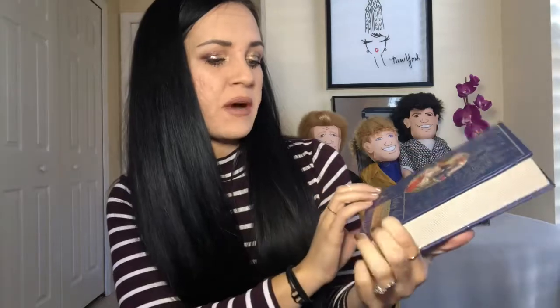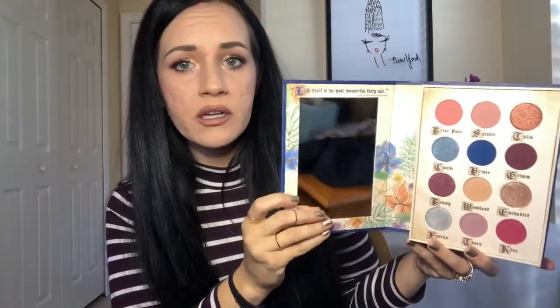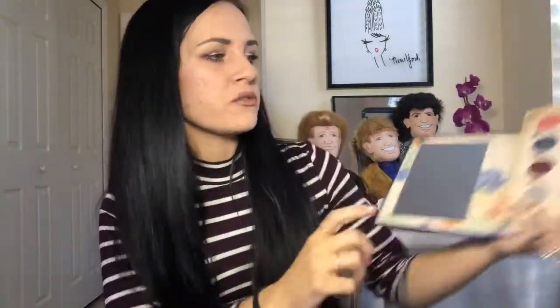The makeup that I am wearing today is by Storybook Cosmetics. This is Fairy Tales Little Briar Rose, which is Sleeping Beauty. I did use it today, but then I went like crazy with some Stila glitters, so you can't really even see what I did, but the colors in here are actually really pretty. Let's roll my sleeve up and do some swatches.